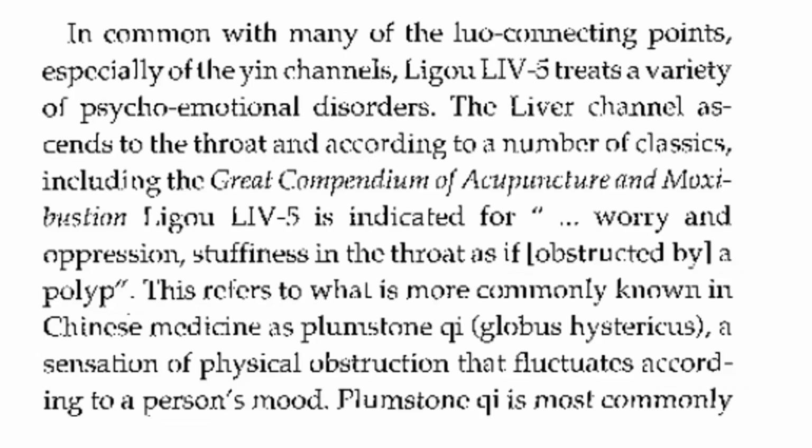In common with many of the luo connecting points, especially of the yin channels, liver 5 treats a variety of psycho-emotional disorders. The liver channel ascends to the throat, and according to a number of classics, including the Great Compendium of Acupuncture and Moxa, liver 5 is indicated for worry and oppression, stuffiness in the throat as if obstructed by a polyp. This refers to what is more commonly known in Chinese medicine as plum stone qi, globus hystericus, a sensation of physical obstruction that fluctuates according to a person's mood.